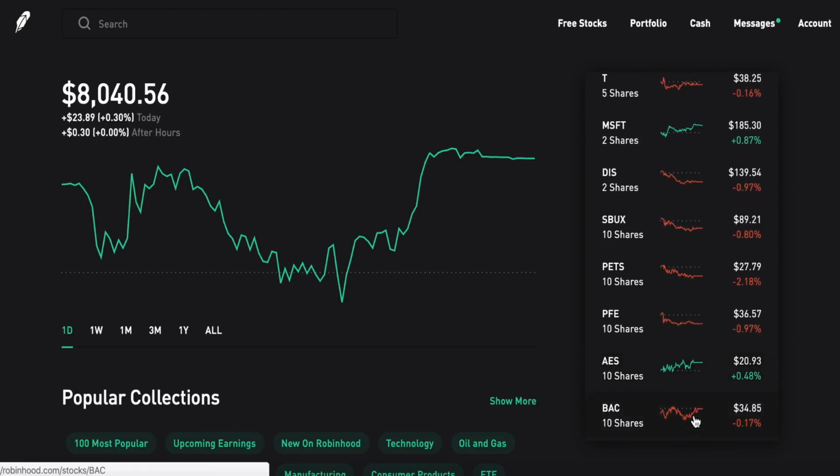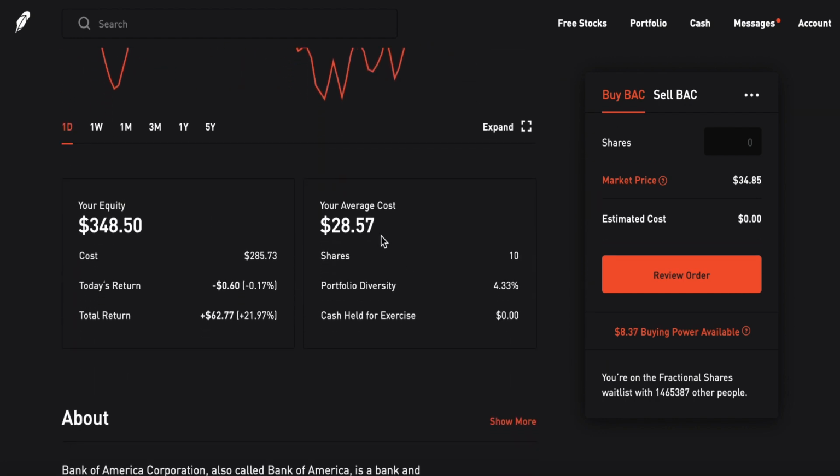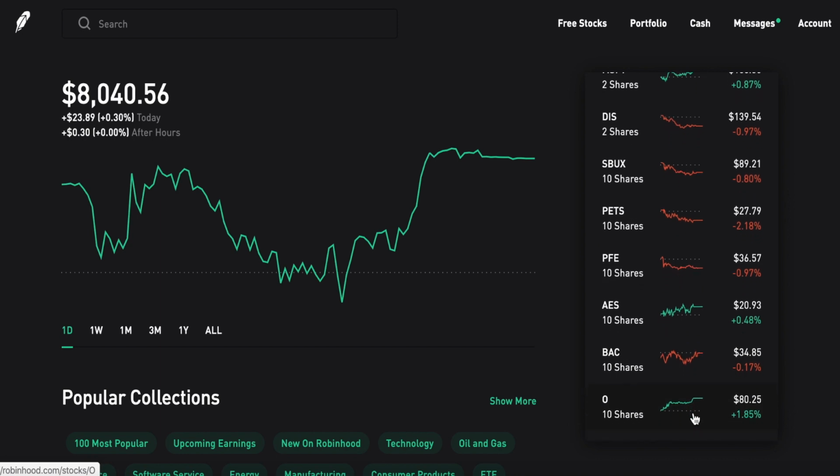After AES, we move down to Bank of America. I have a total of 10 shares of Bank of America as well. And as we scroll down, we can see my average cost is $28.57 on my 10 shares. I am currently up 21.97%, which is $62.77.